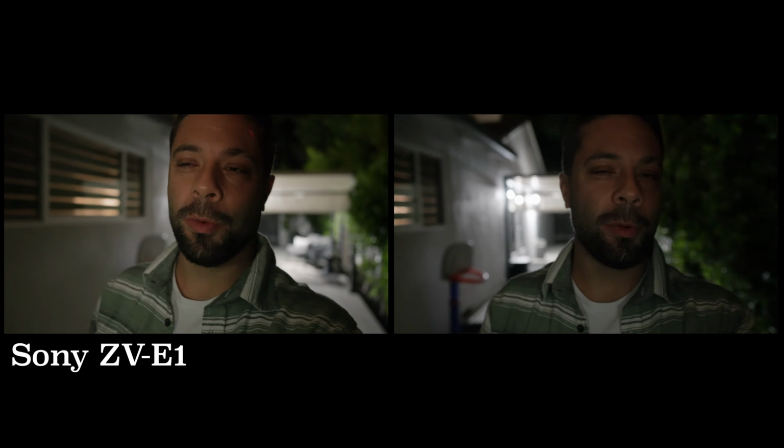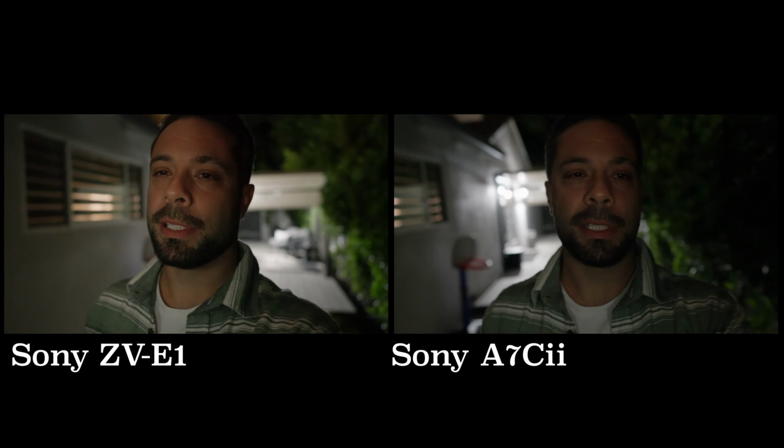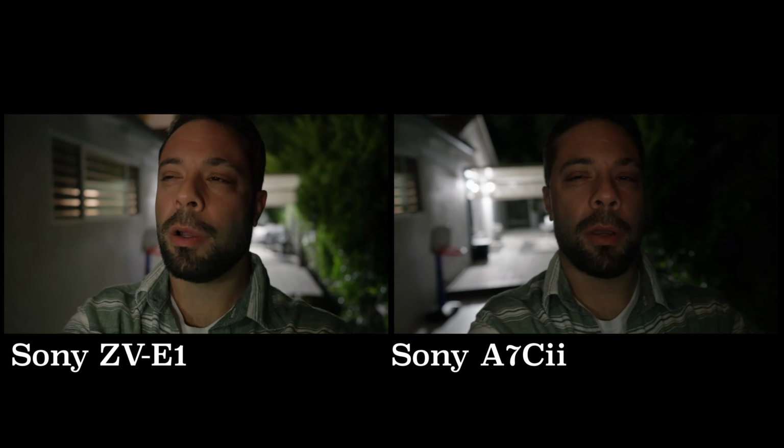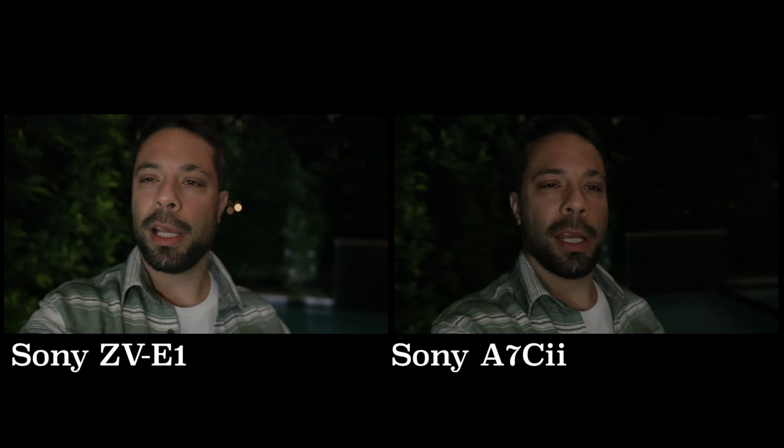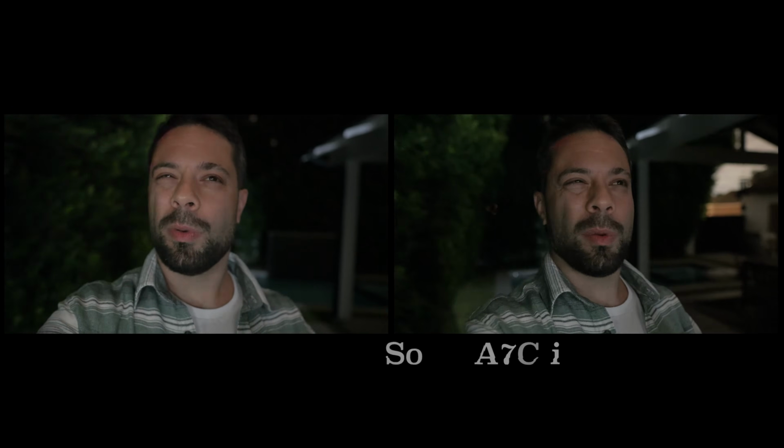Okay, here's the real test. This is low light S-Log3 with auto ISO in both the Sony ZV-E1 and the Sony A7C II. I don't typically use auto ISO, but I thought it's worth testing in both of these just to see what in fact in different low light conditions you'll get. I'm gonna go into a more sort of bright condition here. There's some porch lights, and I'm gonna go into a darker, okay?